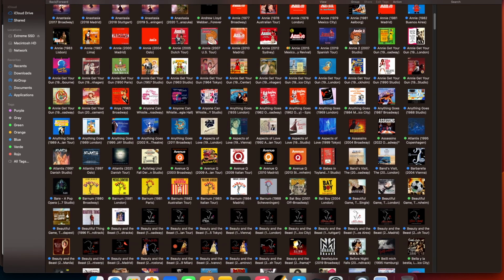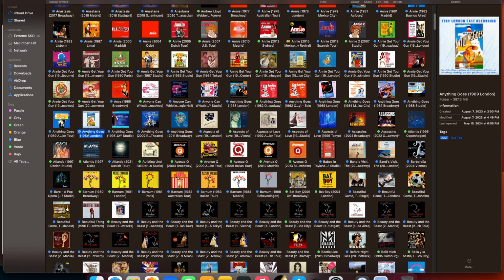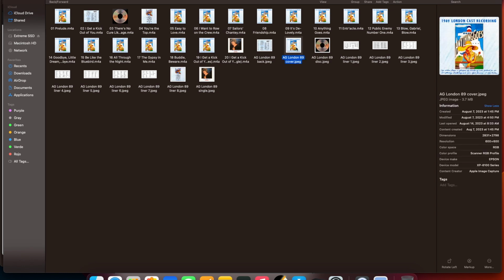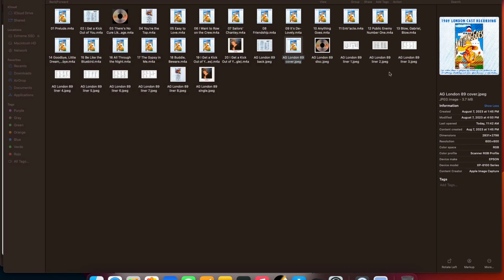So I'm trying to find a good example with CDs here, for example. Go with Anything Goes from London. So I have all of the tracks here, and then I've got the cover. Usually I try to keep the same name here, like the label of it, cover, back, disc. Sometimes it has an inlay, but most of the scans that I have are mine, and so this is my scan of the 1989 recording.